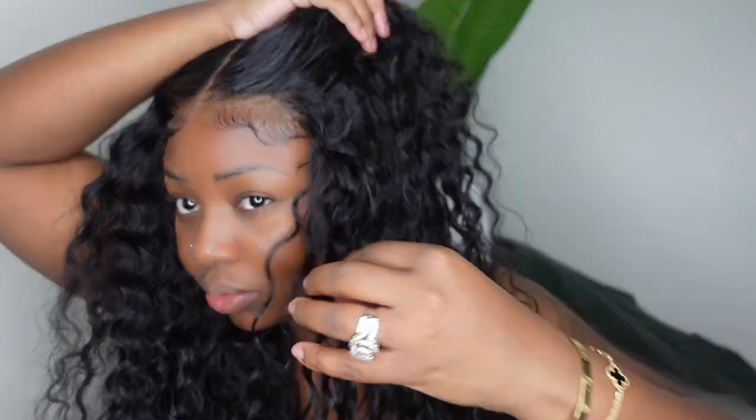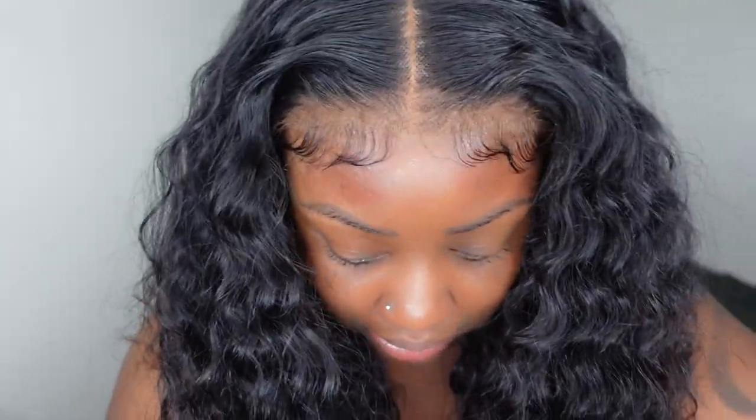When you have a closure, you kind of just pull the hair forward so you don't see your own natural stuff. So it kind of goes like this. And this is it. I really don't want to add any product to the ends. I want to leave it as is, because I don't really want wet hair.